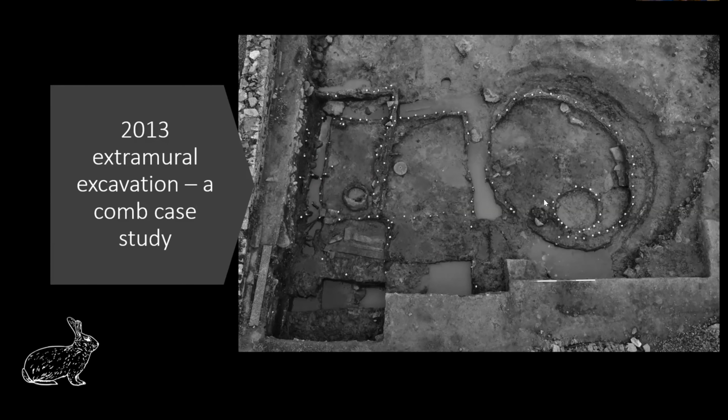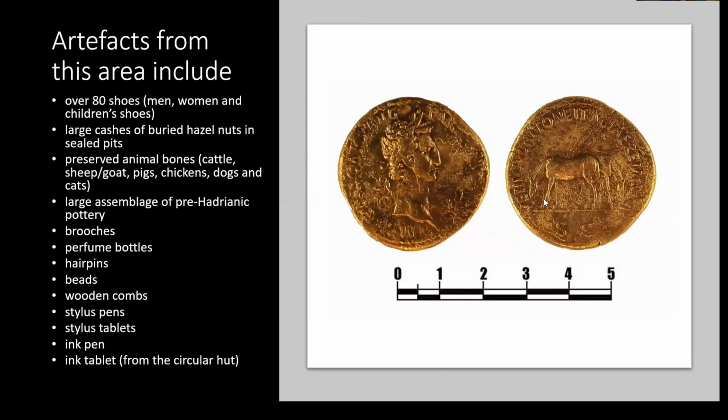So from looking at the finds from this area, you have over 80 shoes, men's, women's, children's, a large cache of buried hazelnuts, animal bones, cattle, sheep, goats, pigs, chickens, dogs and cats, lots of pre-Hadrianic pottery, brooches, perfume bottles, hairpins, beads, wooden combs, and then of course a collection of writing equipment, so stylus pens, stylus tablets, ink pen, ink tablets, and also this fabulous coin of Nerva, which is one of our better coins, so I thought I'd throw it in there for you.